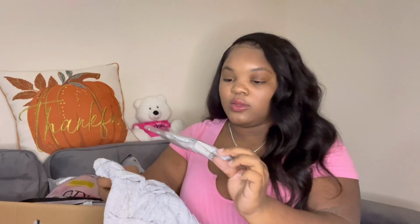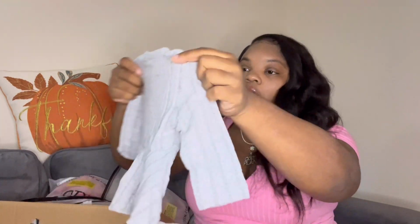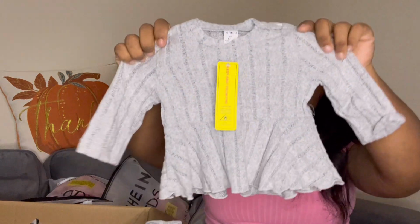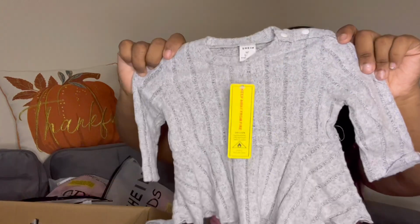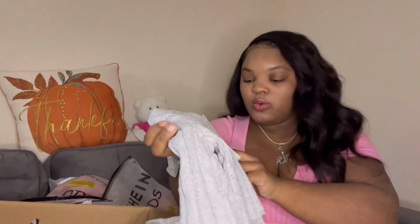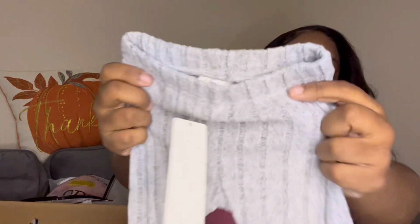Okay, this one comes with a headband, a gray little headband. Oh my goodness. Y'all, some of the stuff I forgot I ordered. I don't remember ordering this either, but y'all, oh my God. Oh yeah, this is the shirt. And this is the leggings. Y'all, this is like that teddy bear material too. So, feel extra good, you know what I'm saying? Feeling extra, extra good, okay?